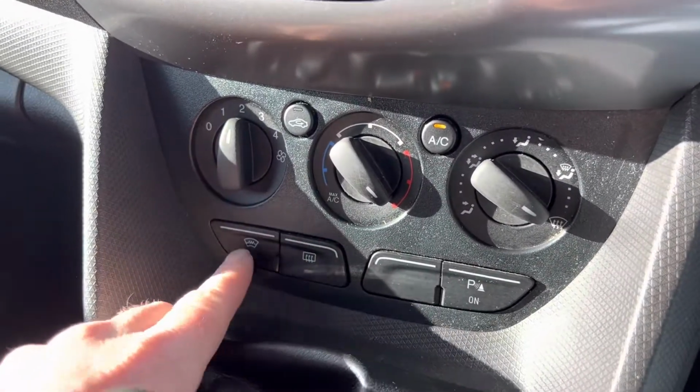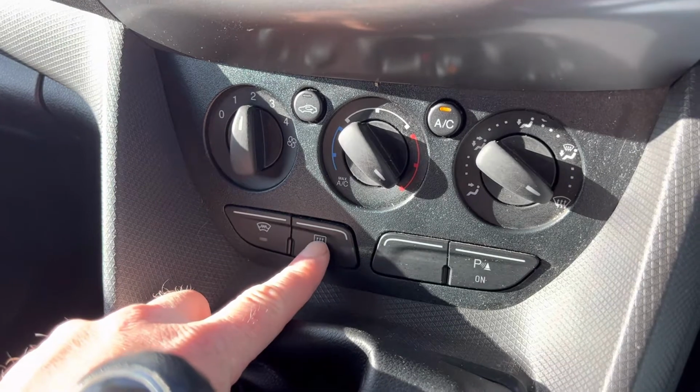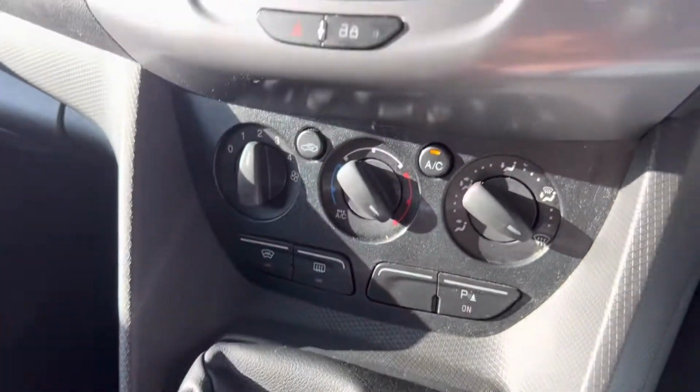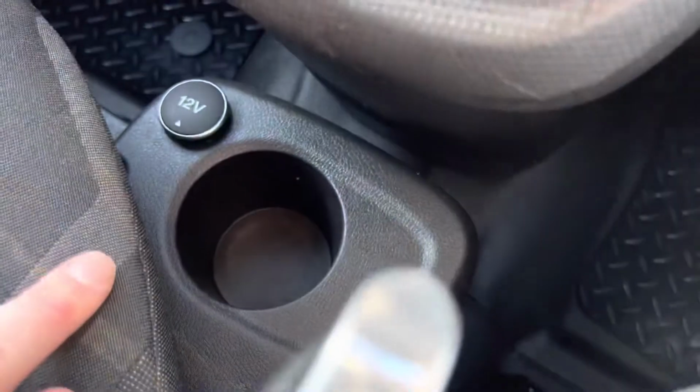We've got air conditioning, we've got heated quick clear windscreen. We don't have a heated rear window, so probably for the mirrors I'd imagine, and obviously parking sensors on and off. 5-speed manual gearbox, reverse gear all the way to the right and then back, and then that engages your reverse camera as well. We've got a cup holder down here with 12-volt power as well.